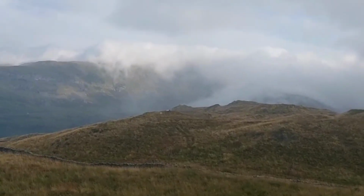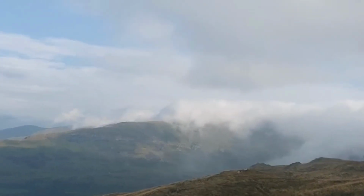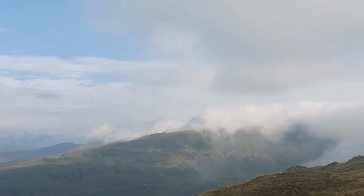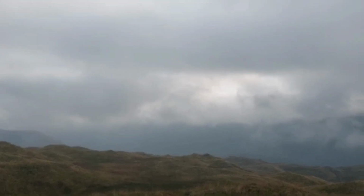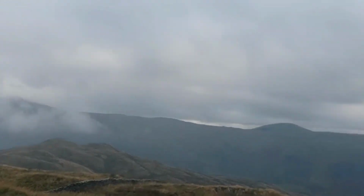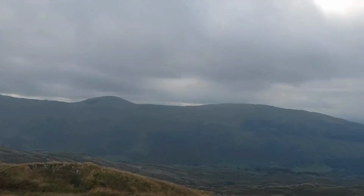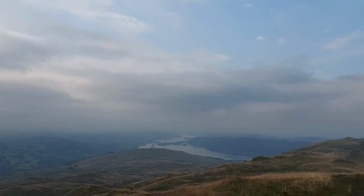So I'll give you a whiz where we are. Ooh, in the clag up there, that will probably be over to Fairfield Horseshoe. Yeah, that's where we were over last week with Ringo. Then you've got down there, that's down to Troutbeck Tongue. You can just see that sticking up through there, I think. Kept the horseshoe in the clag. Lovely morning though. Howes and Sallows over there, whichever way around them two are. Windermere down there. Lovely stuff.